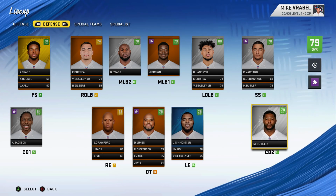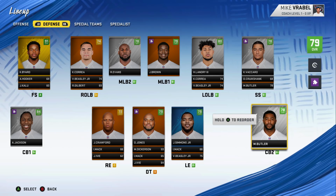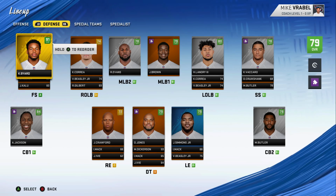In the secondary, they really only have two legit corners in Adoree Jackson and Butler, so that's another position where you definitely want to try to add some depth. Vaccaro and Byard are really solid at safety. Byard is one of the most underrated safeties in the National Football League.